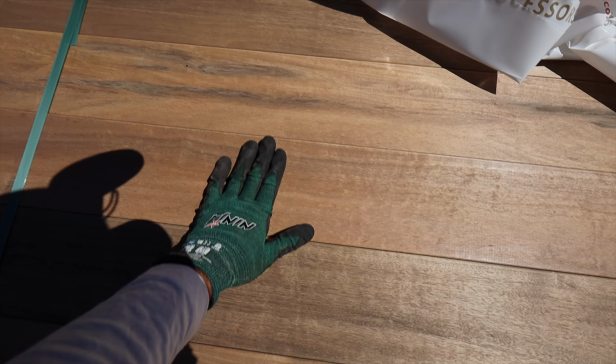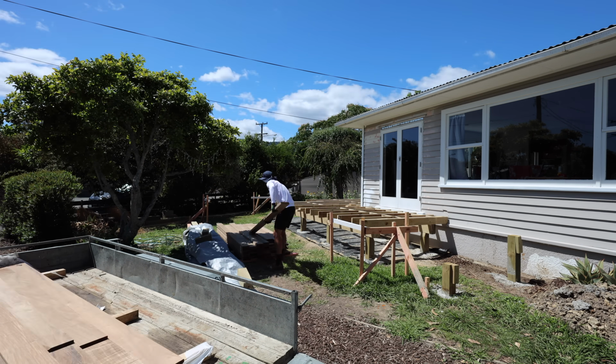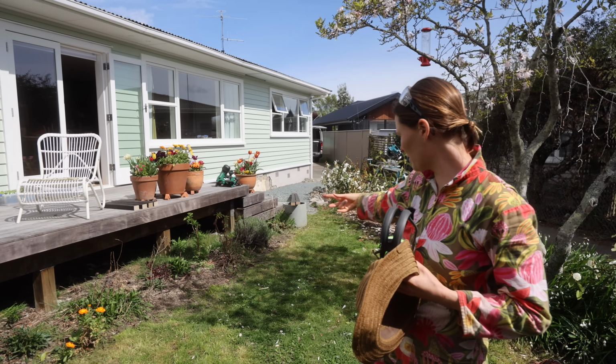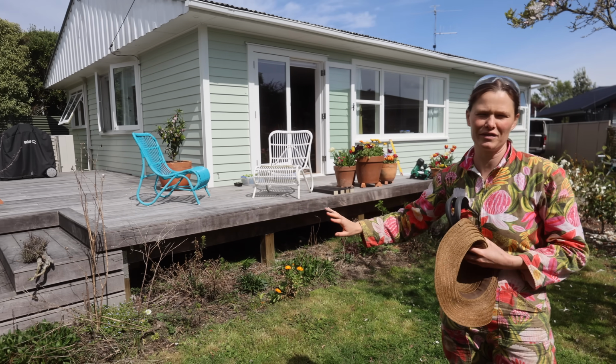If you're wondering, we use Vitex decking, and that's exactly what I'm going to use on the side as well. I want it to all look uniform while maintaining the ventilation that you need under a deck. This hole looks awful, and I want to redo this whole garden bed because the soil's a mess. So there's no point planting with Scott's track record of standing on plants.